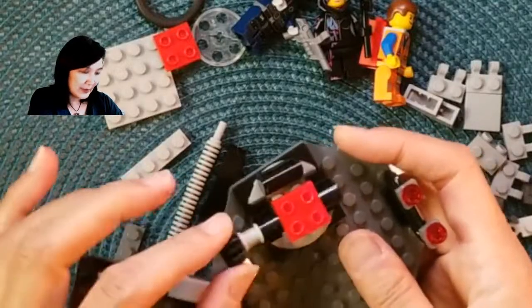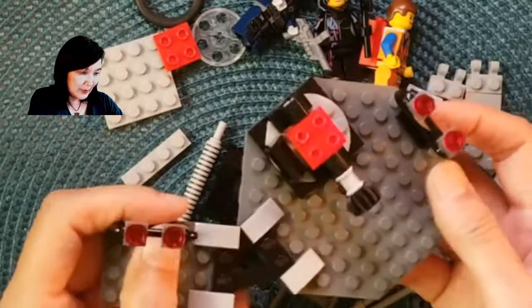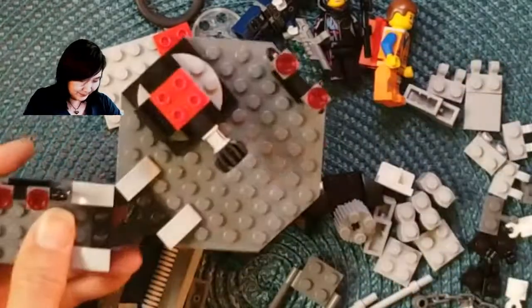So anyway, here we got this rotator. We've got those little warning bars. We've got this little ramp.